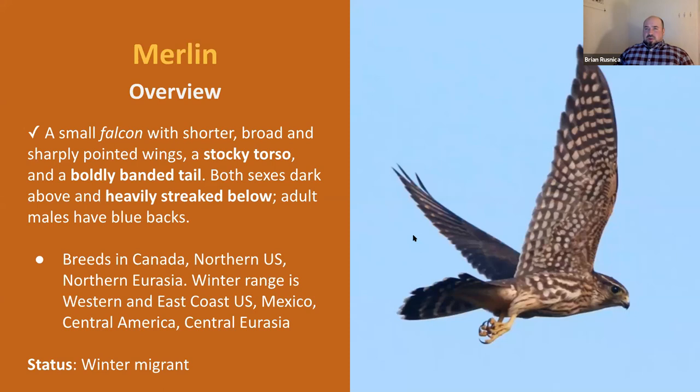All right, the Merlin, another small falcon, a little bit bigger than a kestrel. It's a stockier bird. Again, the pointed wings here. And the main identifying feature is that this bird is streaked very heavily all over underneath. If you can see the tail, which there's just a hint of it here, a dark tail with many thin, pale bands. A bird that can be found all over the world, including, fortunately for us, the Northeast, also in Eurasia.